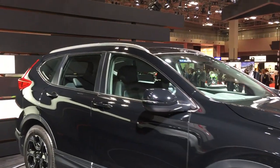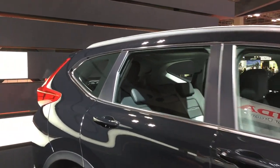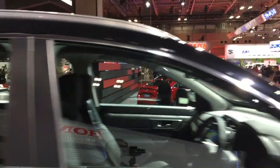But what I'm going to show you here is actually the 5+2 seater configuration of the Honda CR-V. Wait, let me go over that side. It's easier.